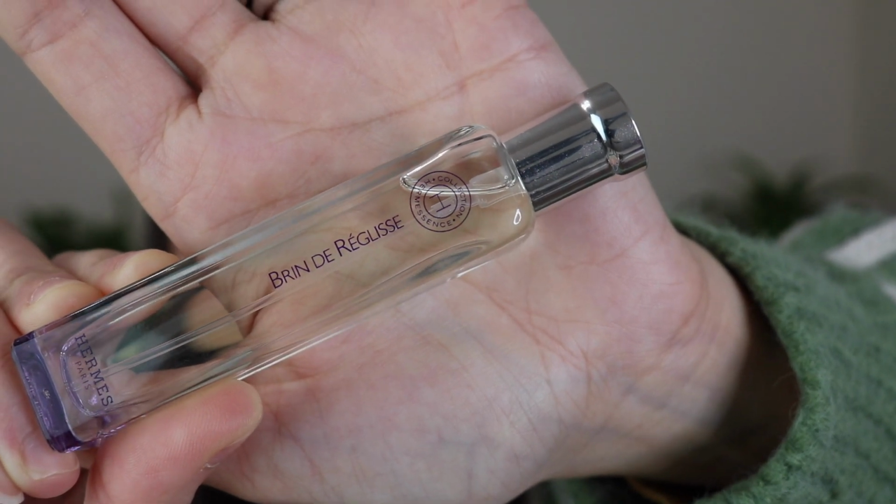So, Brin de Réglisse. And when I first smelled this, I was like, oh, that's so strange. It's not bad, but it's not good. It's just strange. And it still does smell strange. When I looked up the notes, it finally hit me. Okay, this is like licorice. It's totally a black licorice fragrance.